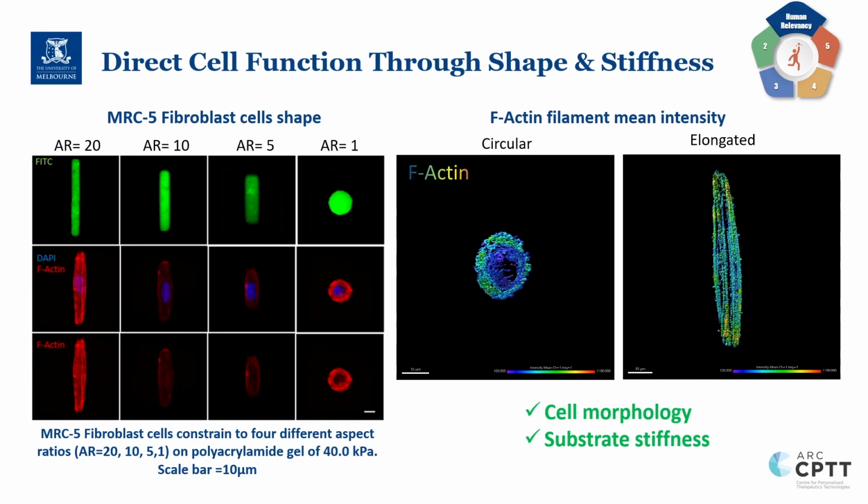different cellular functions, including migration, differentiation, and gene expression. Our group member Chao Hui has developed a technology which can manually control the cell shape's aspect ratio, as shown in the left-hand figure here, from 20 to 1 under controlled stiffness of 40 kilopascal. And in the right figure, the F-actin mean intensity changes between the circular cell shape and the elongated cell shape. This highlights that the cell shape will influence the cellular process.